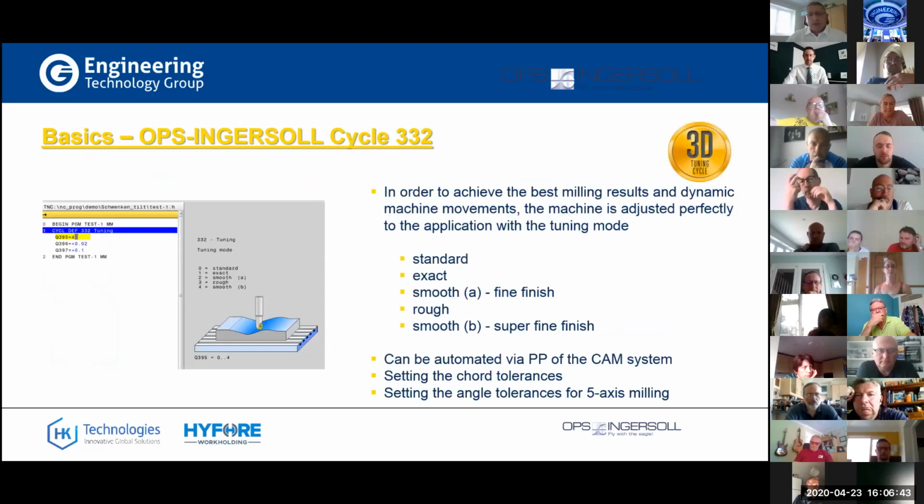The cycle 332 is one of these cycles. The cycle 332 allows the operator, in the post-processor, to ascertain what kind of accuracy he's actually looking to achieve and get the best dynamic from the machine tool, which also has an impact on machine cycle time and also cutter tool life.